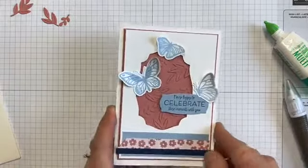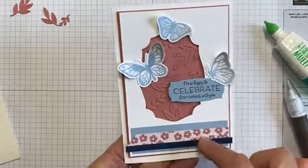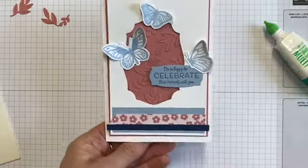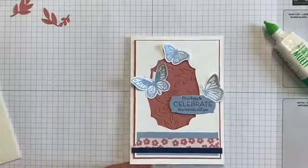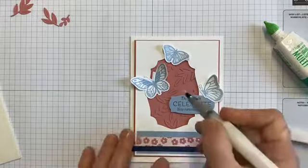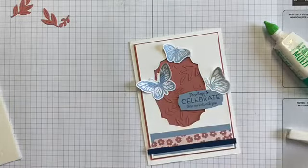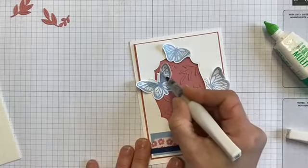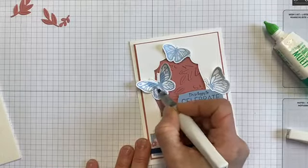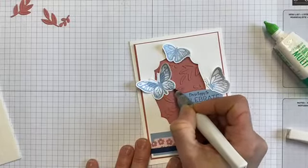So there we go. Now you could add some gems to this. You could add like a linen thread bow down here if you wanted to. You may just want to leave it as it is. You could add some Wink of Stella. If you don't know what the Wink of Stella is, oh, I've got black ink or something on the end of there where I've used it. It's like a glittery pen. If I just colour in these little bits and then I will show you.